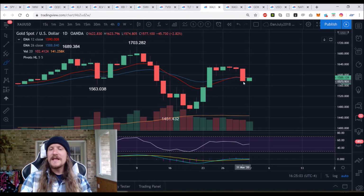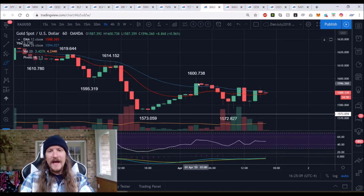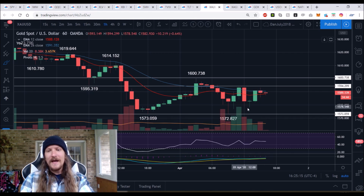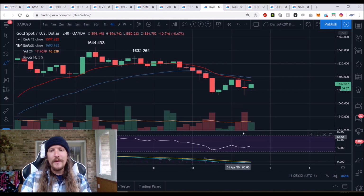Gold's trying to form his daily high or low. It's tightening up. Hourly equilibrium. We have our low of the dump, high of the bounce, double bottom. We broke support by 20 cents. Lower high, higher low, lower high potentially forming here. So a tightening hourly range, a tightening 4-hour range.